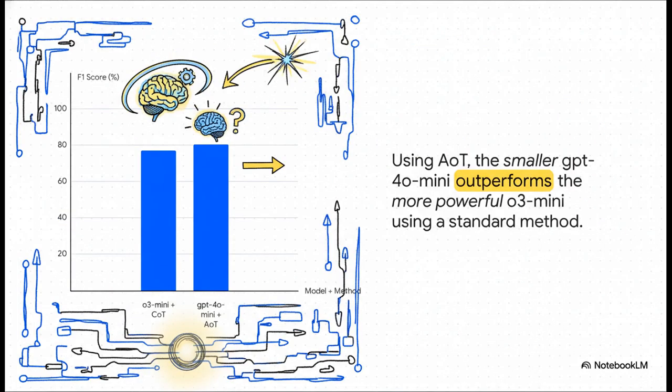But honestly, this chart right here is the most stunning result of all. It compares two different AI models. On the left, you've got a powerful model, O3 Mini, using a standard method, and it scores 77.2%. But look at the bar on the right. That's a smaller, less powerful model, GPT-4o Mini, using Atom of Thoughts, and it scores higher, 80.6%. A smaller, more efficient model is actually outperforming a bigger one, just by thinking more clearly.